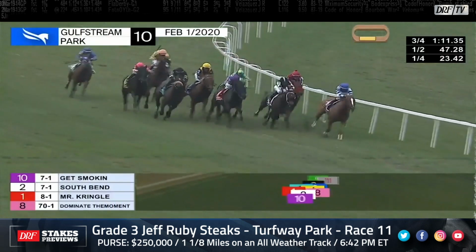And here, the 12 is Field Pass, another entrant for Mike Maker. He's been mostly a turf horse so far in his career. They tried dirt once. It didn't work out for him. On turf, he's actually pretty good, though. He has won twice, including his most recent start in the Dania Beach. We can look at the replay of the Dania Beach right now, the stretch run of it.